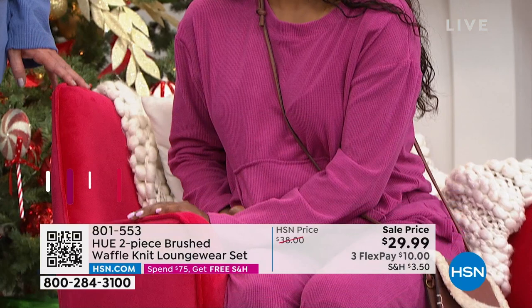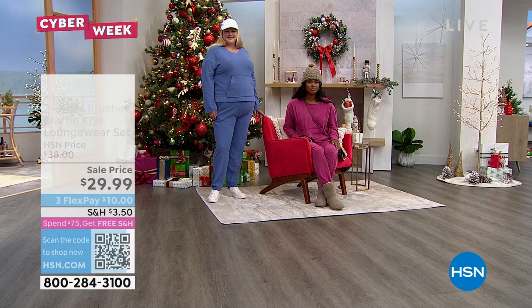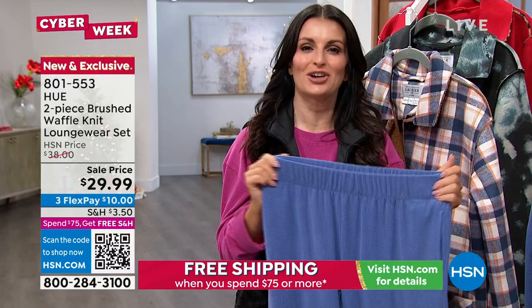And the length, again, the top is about 23 and a half in a medium, 26 and a half in a 3X, with a 30 inch long inseam. And you have 4% spandex. So you have all of this great stretch that goes right along with it as well. I love that. You've got to have stretch. We put stretch in everything because we want you to be comfortable, but also look fashionable.